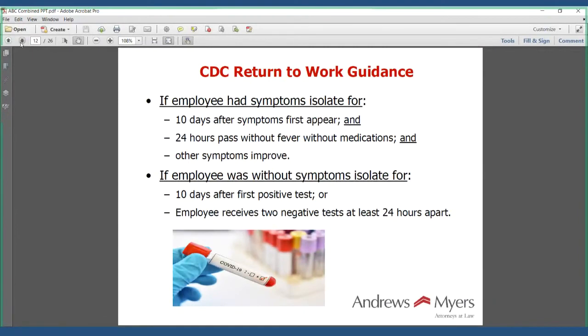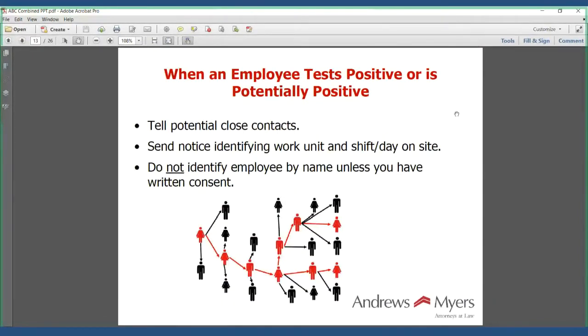Okay, when an employee tests positive or is potentially positive, or has a close contact with someone at home who is positive, you're going to want to tell the other potential close contacts at the workplace. You're going to want to send a notice identifying the work unit that person was on, and when they were on the site, but you're not going to want to identify the employee by name unless you have written consent. So it's going to be someone who worked for Andrews Myers. They were on site on Tuesday. They were symptomatic at the time or asymptomatic. We've since found out on Wednesday that the person from Andrews Myers tested positive. So if you were in contact with someone from Andrews Myers on Tuesday or before, and were in close contact, within 6 feet for 15 minutes or more, you may want to go get tested. You might want to let us know so we can determine whether you should be quarantined or not.